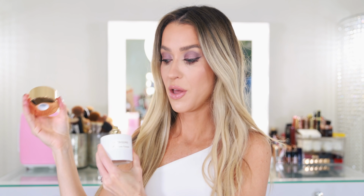Just like Sicily, I think the bottle looks like a piece of art. They're so ornate, really gorgeous. I feel like you're getting your money's worth. You know, the presentation, all of the details that they put into it are really incredible. Very luxurious. Let's see if I still like it. I hope I do. It was expensive.